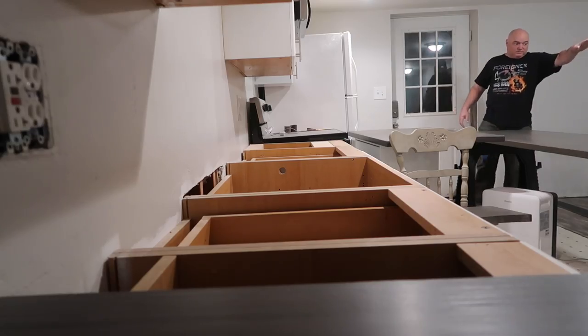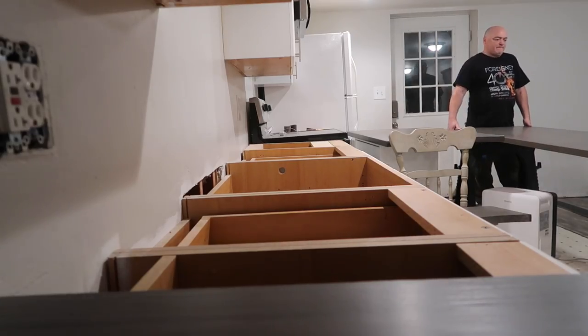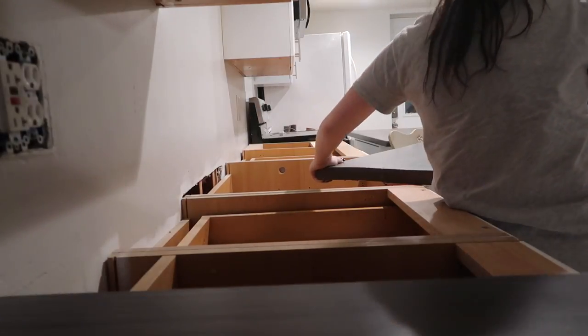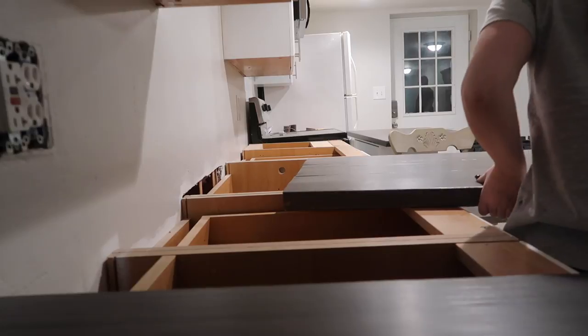Walk it that way. Which side should I do out? This side out though. Alright, so spin and I'll spin. I'm gonna have to get it up there so I can spin. Get out from behind it. Okay, now go underneath.